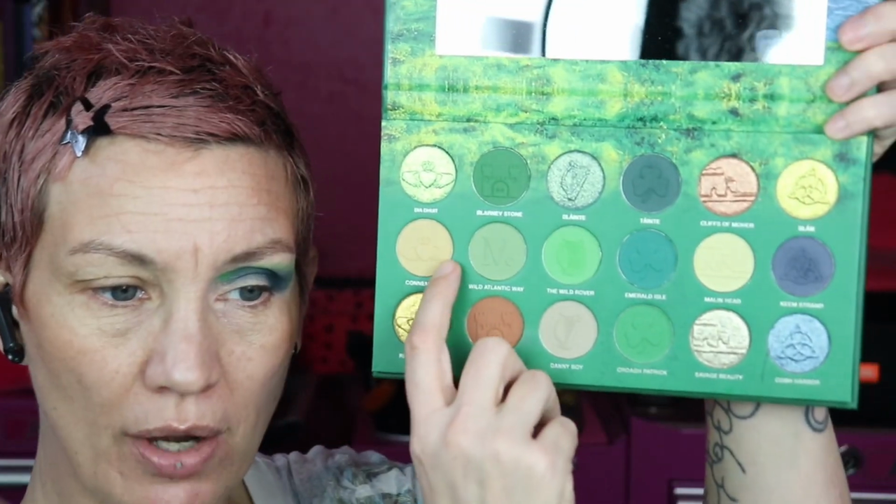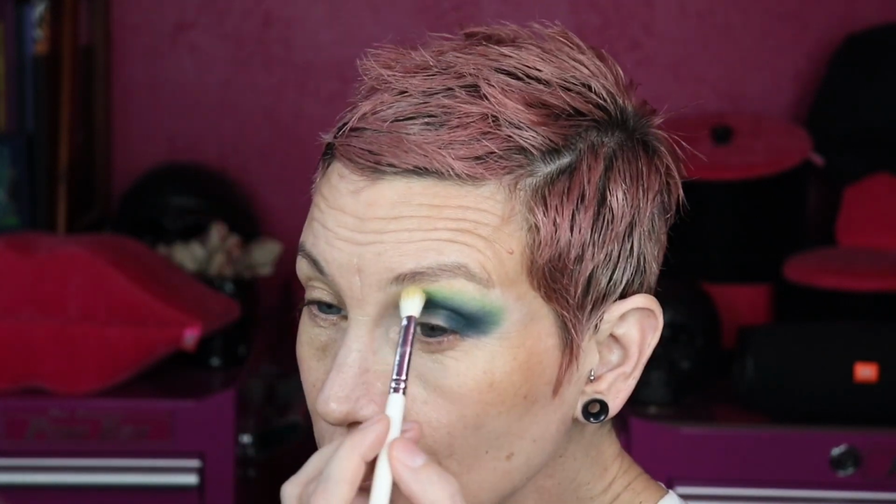I'm going to use my Voldemort VJ H33, and I'm going to go into, what do I want to do? I'm going to go into Connemara, just because it doesn't match. Instead of Malin Head, which I would have done, or even Wild Atlantic Way would have been a good one. This is definitely the warmer of the two yellows. And now I'm just going back into Wild Rover.